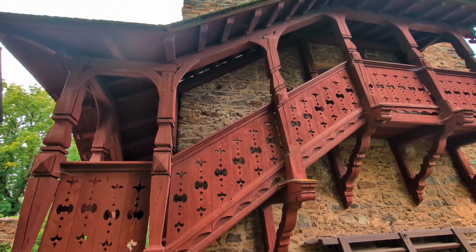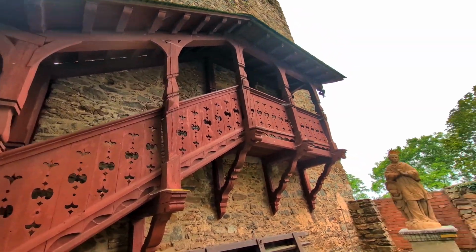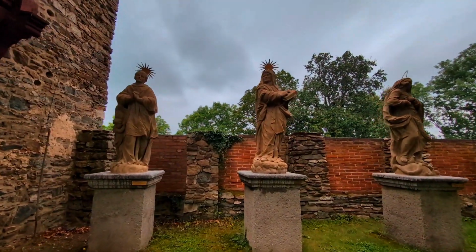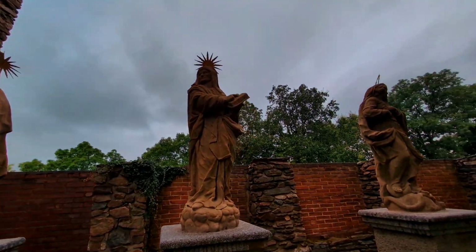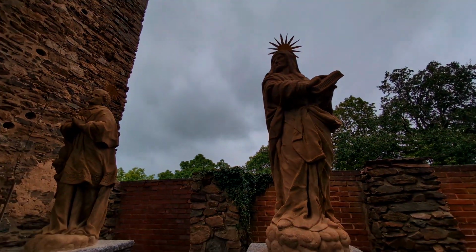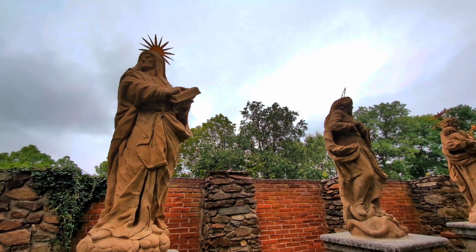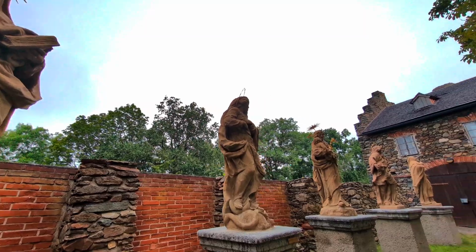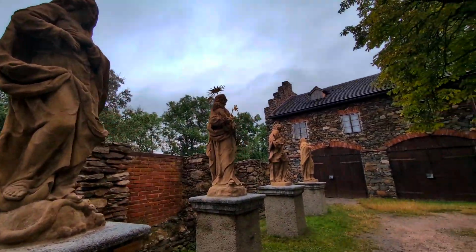Tell me about the Chapel of St. Felix. The Chapel of St. Felix is a beautiful little chapel located within the castle grounds. It was built in the late 18th century in the Baroque style. It's quite small, but very ornate, with lots of intricate carvings and paintings. Tell me about the nearby surroundings, Castle Klenova.